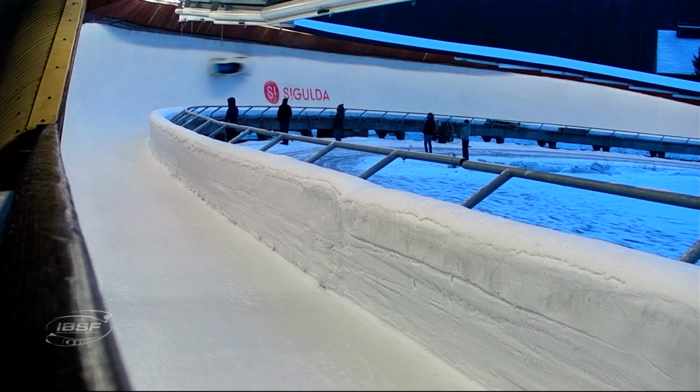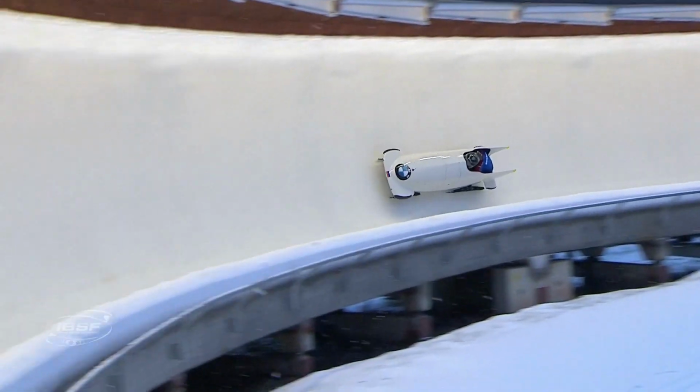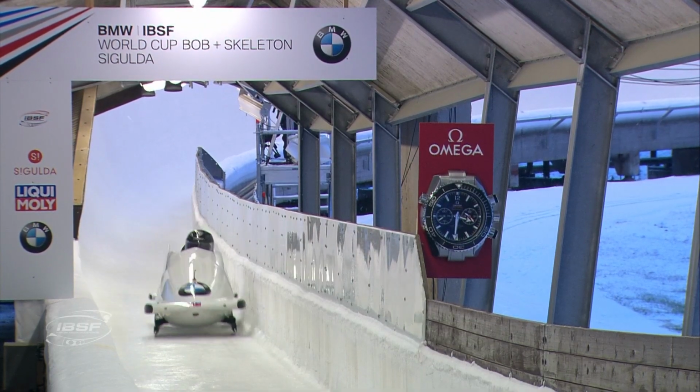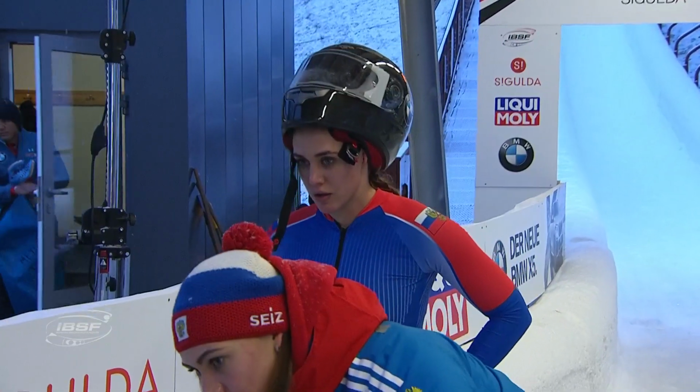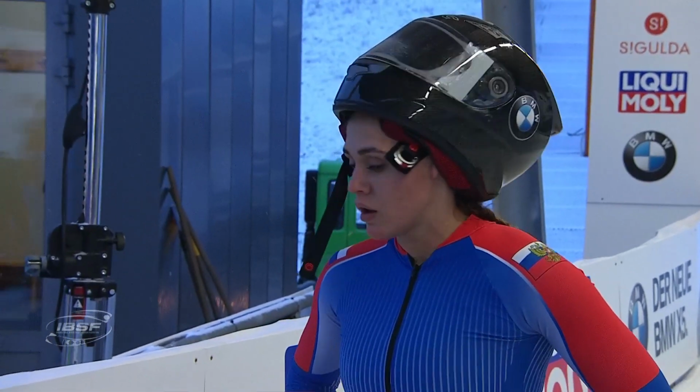Into turn 15, we see her climb up near the roof, a nice looking line. Stays about a foot lower than the Korean sled last week, so that is an improvement. And then through the finish Kreisel, pretty decent hit here at the end, but that is right about the finish line. It doesn't really cost you that much speed. So there she is, our World Cup rookie, Lubov Chernik.